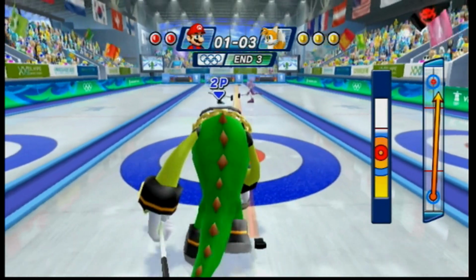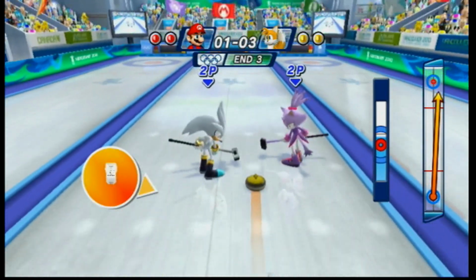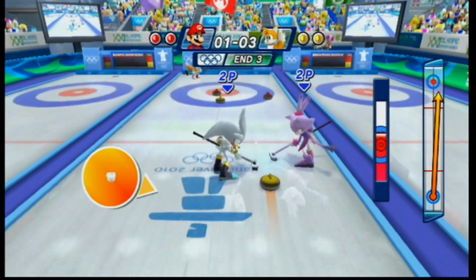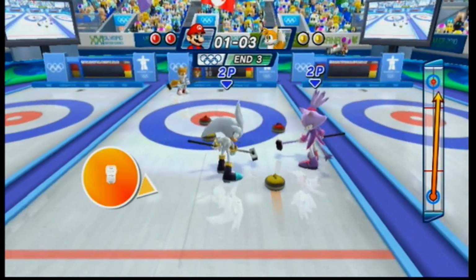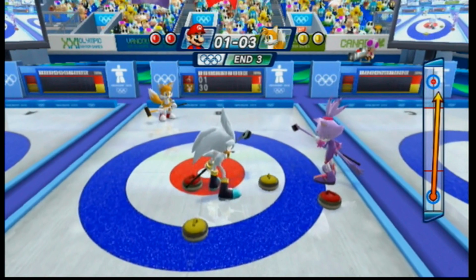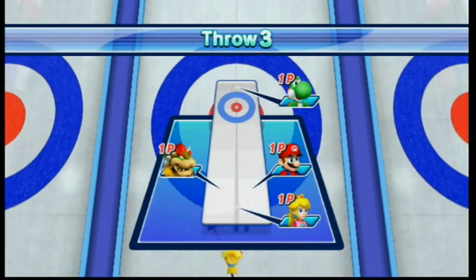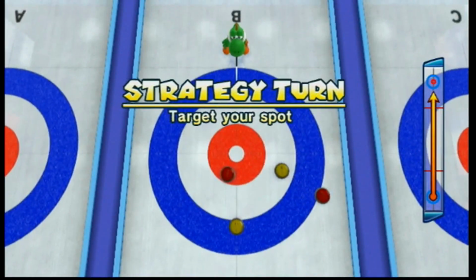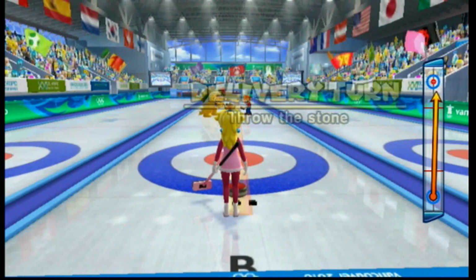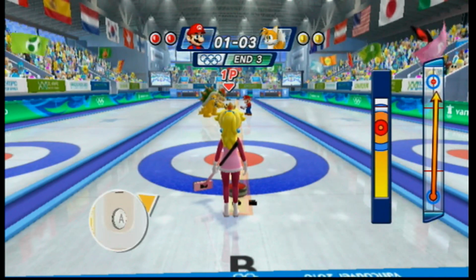Silver and Blaze as sweepers, as Vector sends it down the lane here. And now Blaze and Silver sweeping somewhat, not as hard as they usually would, as that one's going to just tap off the red stone on the right-hand side. It's not going to get closer to the center as Team Mario will line up now their third throw of the end. Yoshi to call here. He's ready for this one. Peach ready to throw. Bowser and Mario as sweepers.